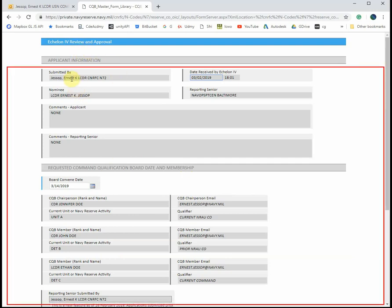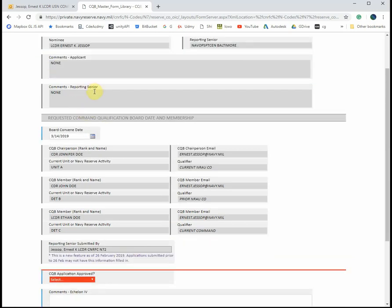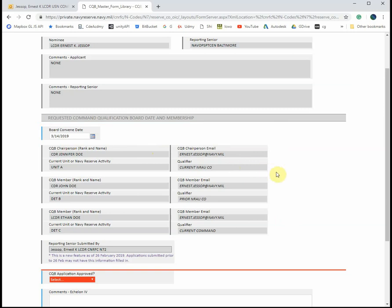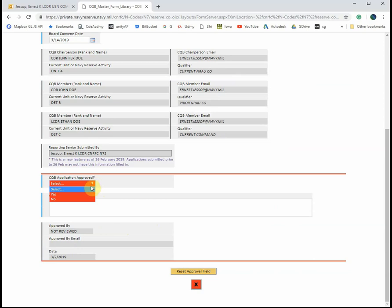These fields are read-only because they've been submitted from the reporting senior. At the top, you have the applicant's information, comments from the reporting senior, and the requested Command Qualification Board date, as well as membership. Verifying that these members are qualified to sit the board, you then have the option of approving or rejecting the application.